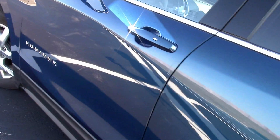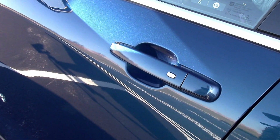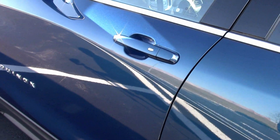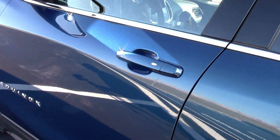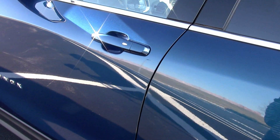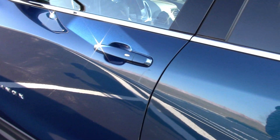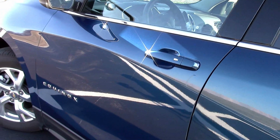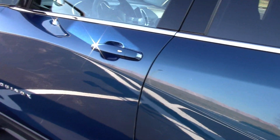You have little buttons on the front driver and front passenger door. When you push that, it will unlock. On the driver door, if you push it, it will unlock the driver door. Then you can program it to either unlock the driver door and all doors, or just the driver door, and then you push it again and it unlocks all the doors. You push it a third time without actually opening the door, and it will lock all the doors.